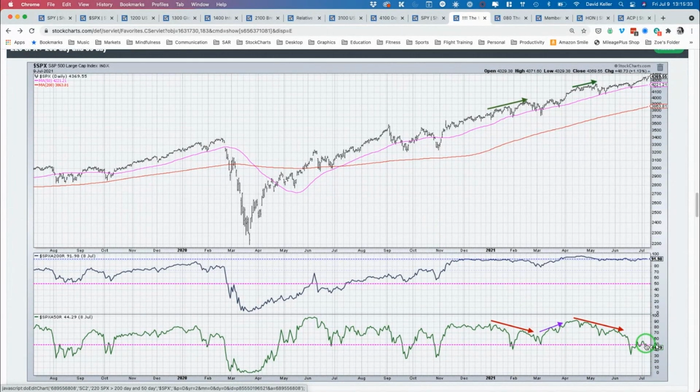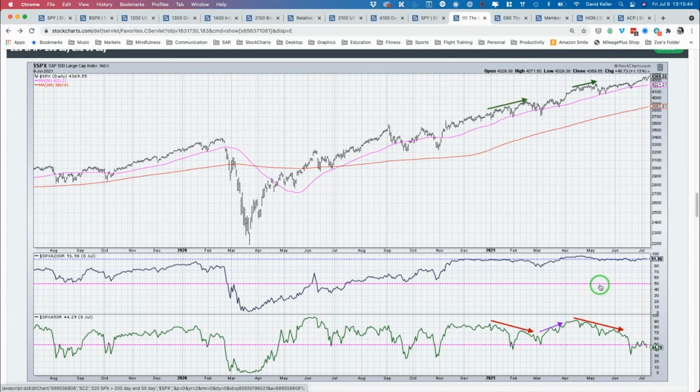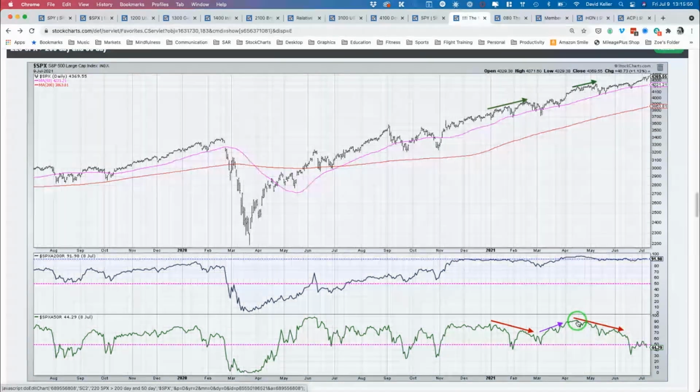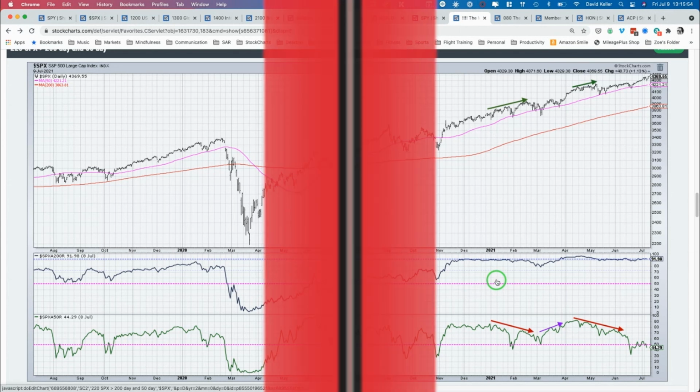What is concerning on a breadth basis is that only 44% of the S&P members as of Thursday's close were above their 50-day moving average. That is less supportive of the overall market going higher. At the April market high, 92% of the S&P members were above their 50-day moving average. Right about now, looking at that same measure, it's only 44%. So that's a much weaker configuration.